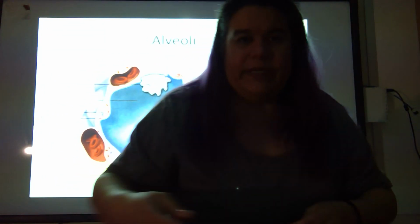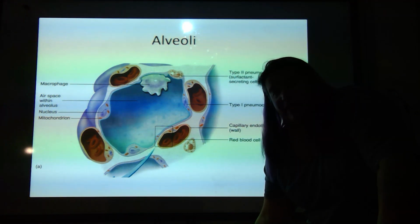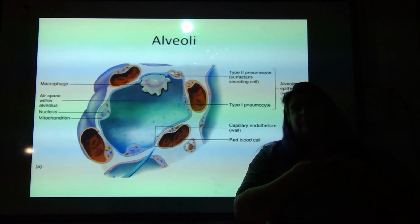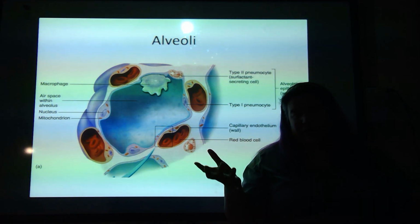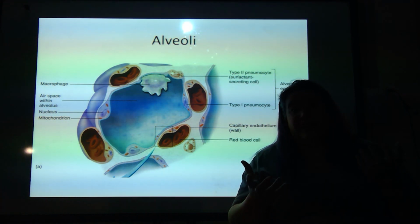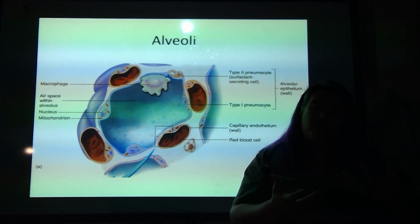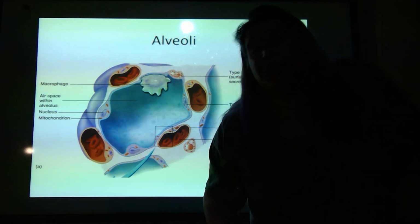Okay, now, the last type of cell that you will see inside of the lung is this guy. It's a macrophage. Okay, so I mentioned this before. Any part of your body that has access to the outside environment has to have defensive cells there. So the macrophages are inside of your lungs so that if anything happened to come in with the air, hopefully they'll be able to fight it. They'll be able to prevent it from making you sick. Does it always work? No. How do I know that?